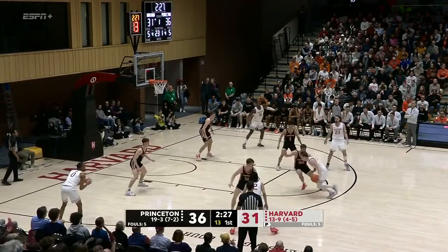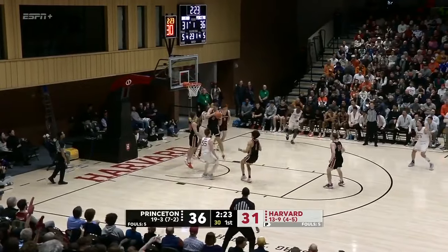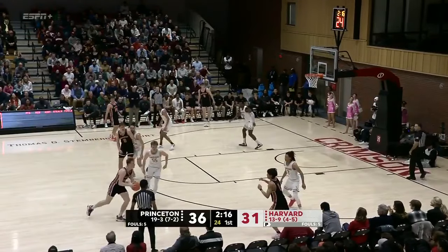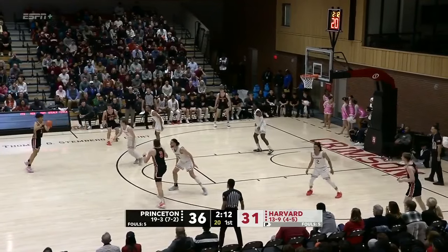Wojcik, they dare him to shoot again. He drives and kicks. Simon curls his way inside, can't score with the left hand. Looks like that right hand was available. He tried to switch it back to the left and put too much on it. Another good look for Tyler Simon. He's drained a couple of threes. The dribble drive has led to a bucket.